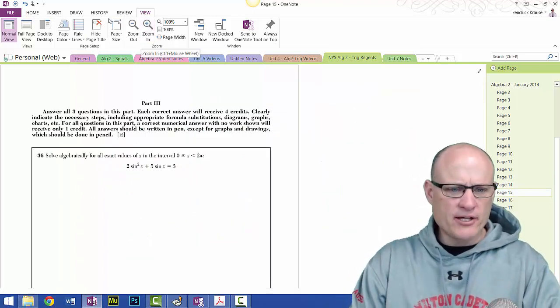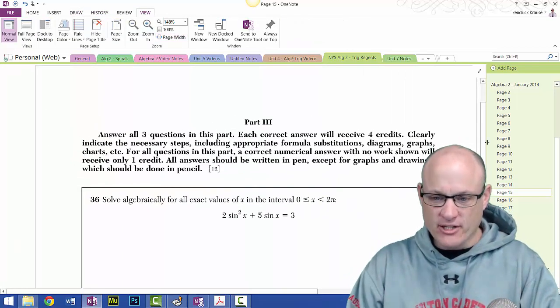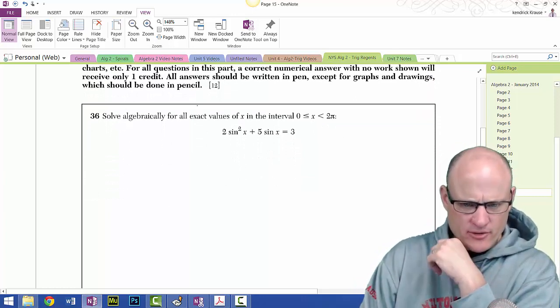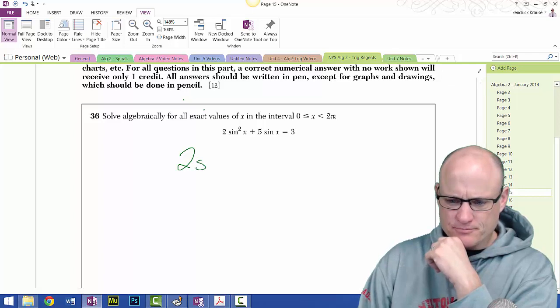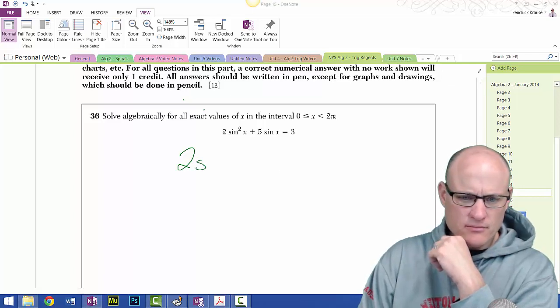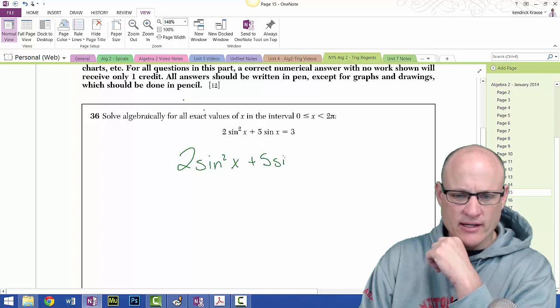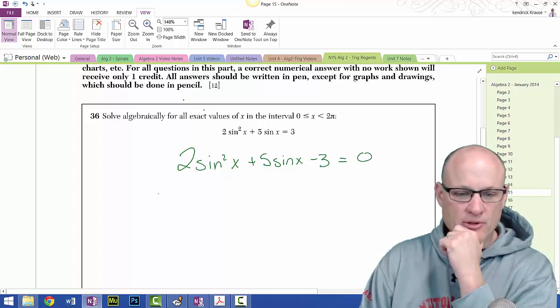All right, we're on part 3. The problems start getting harder. You know what harder means, don't you? More fun. Yes, they do. So, simple quadratic to solve. I'm gonna do the factoring here, and I'm gonna check it using my fancy calculator. So 2 sine squared x plus 5 sine x minus 3 equals 0. I'm going to factor this.